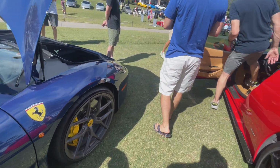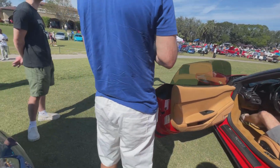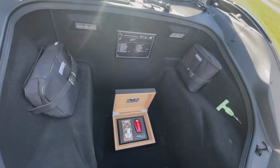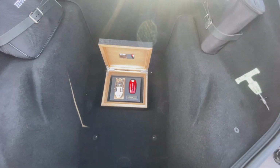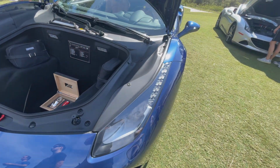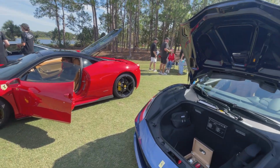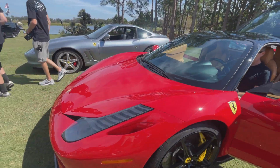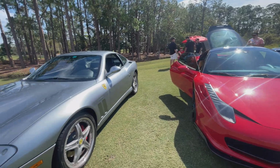See if I can get through. Plenty of people taking pictures in the Ferrari. You done that? Oh, look at that. We got a special key for the Ferrari. Scuderia Ferrari. And we get in the middle of this photo shoot. And another one.